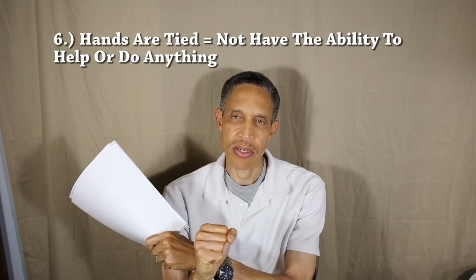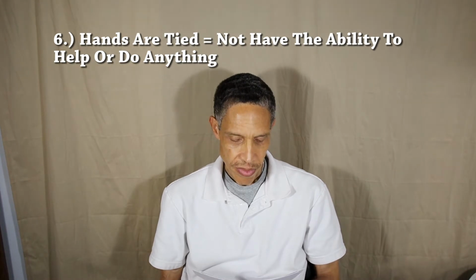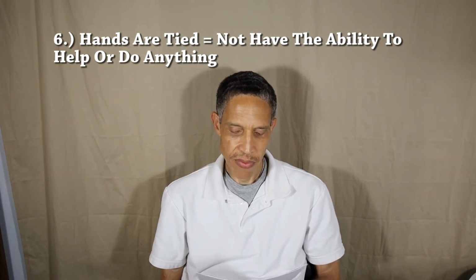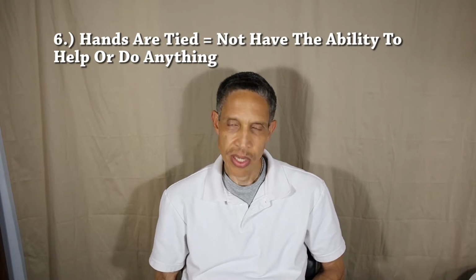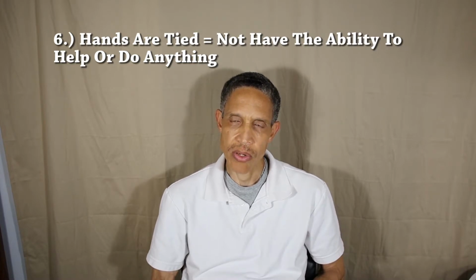The sixth expression is hands are tied. Hands are tied. And this means to not have the ability to help or not have the ability to do something or to do anything.